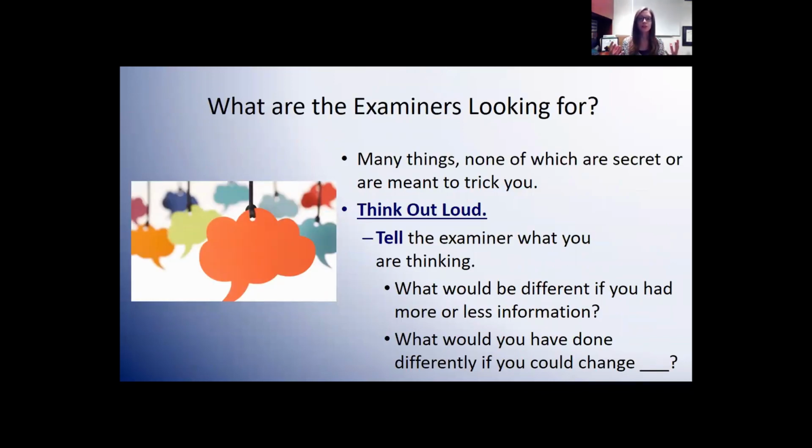So the big question that you're all sitting there thinking: what are the examiners looking for? The answer to that question, genuinely, is many things, none of which are secret or are meant to trick you. Think out loud. If all of us could give you one piece of advice for an oral exam, it's to think out loud. Tell the examiner what you're thinking. What would be different if you had more or less information? What would you have done differently if you could change X? If you have the knowledge but don't share it, the examiner won't know. Also, sometimes how you would gather information and utilize your resources is more important than having the perfect answer.